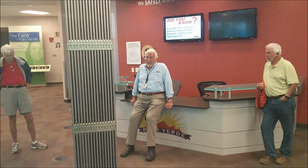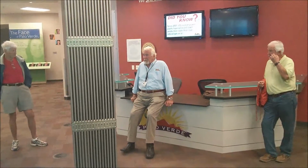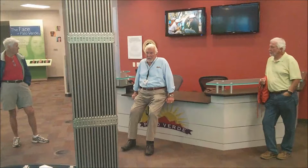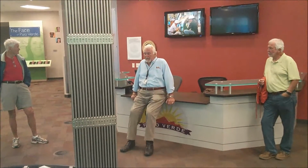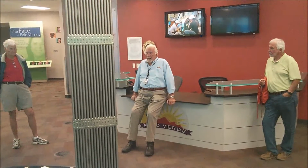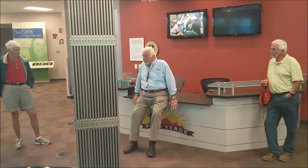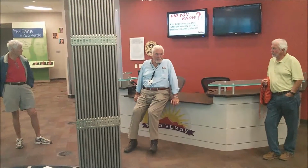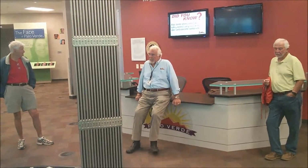I think the biggest dam that Salt River has on the Salt River is something like maybe 2 megawatts or 2,000 kilowatts. So it's a whole scale bigger than anything that you've got on the hydro. Palo Verde's electrical output on a yearly basis is equivalent to about 7 Hoover dams. Give you an idea of what we put out.